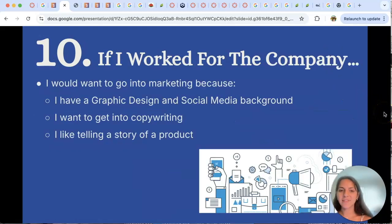And then lastly, if I worked for the company, I would want to go into marketing because of my graphic design background, and I've also run social media before. And I also really like copywriting. I really liked that exercise where we got to write the copy. And I really enjoy telling a story of a product. So I feel like if I worked for the company, marketing would be a place where I would thrive, whether designing or coming up with creative concepts.